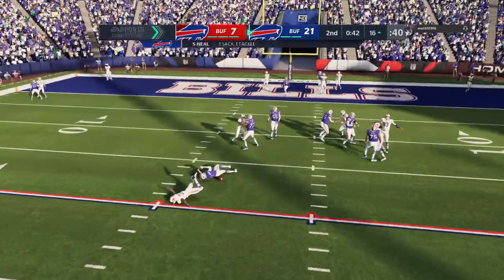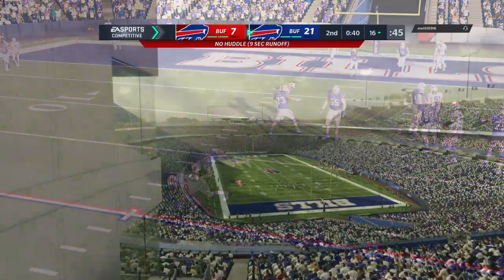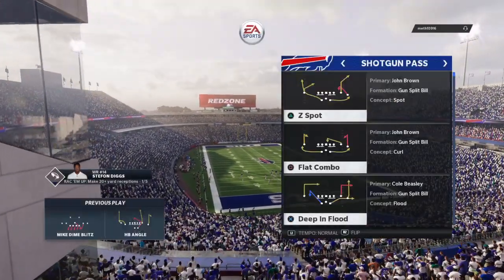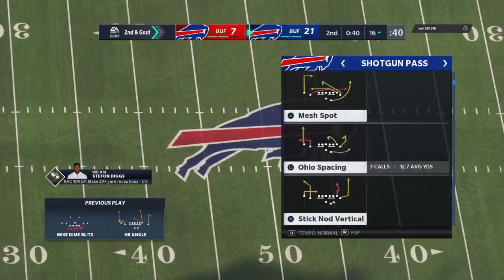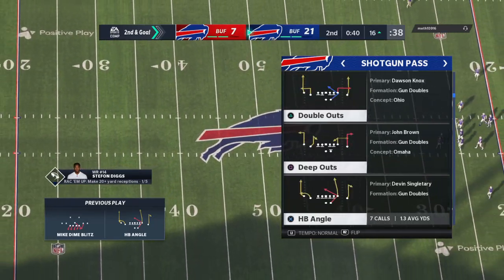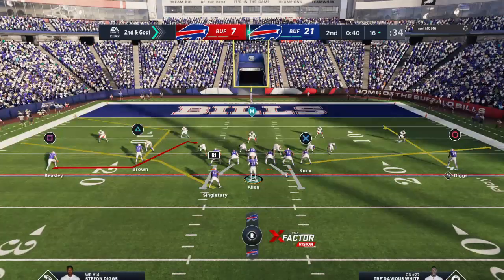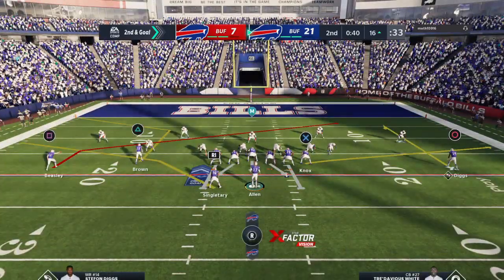And they're going to get him. They bring him down to the sack back at the 16-yard line. Now the Bills are going to use the first of their timeouts as they'll stop it with 40 seconds remaining in this first half. At the 16-yard line. Work to be done here on 2nd and 16 after the sack.